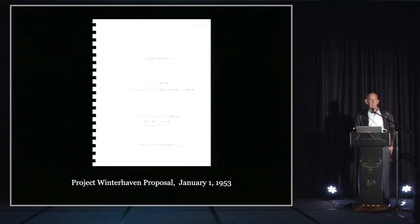We'll show this later with the B2. Anyway, around 1953, he came out with the Project Winterhaven proposal to the Navy. Now, he was involved with the Navy, with the Office of Naval Research before, so he had very strong connections. They highly respected his work. After all, he was in charge of this group of PhDs earlier during World War II.